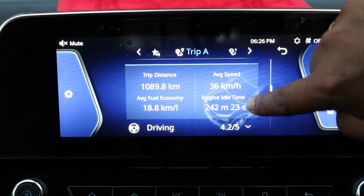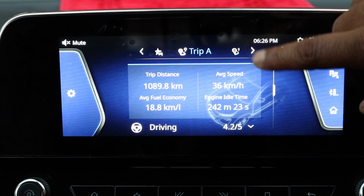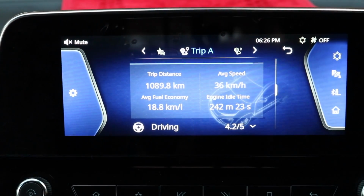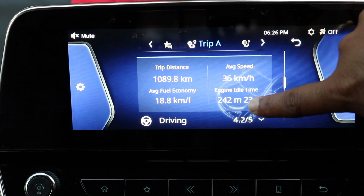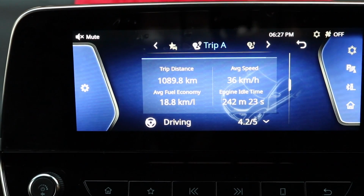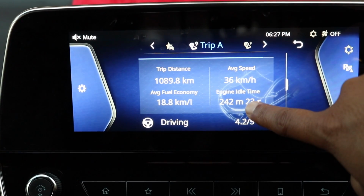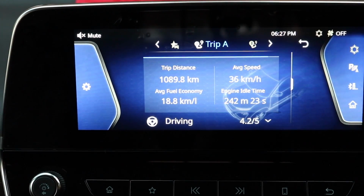The thing that we need to note is that it says engine idle time. That means it was on but it was idle. So 242 minutes 23 seconds, right? These 2 things are really important. If I talk about around 4 hours, my vehicle has been idle, right? So it was turned on but it was not utilized for the moment, and due to which my average speed has come down as well as my economy has also come down.